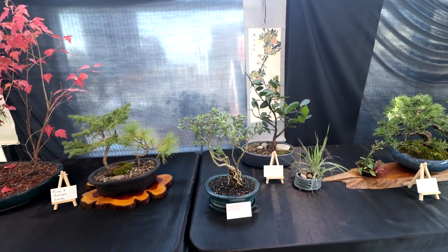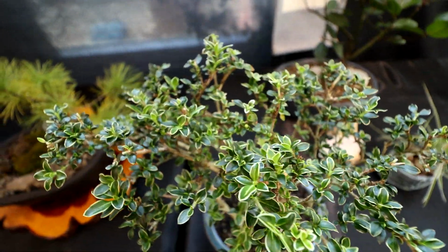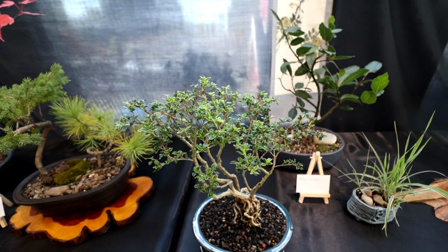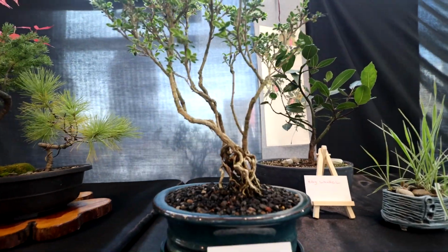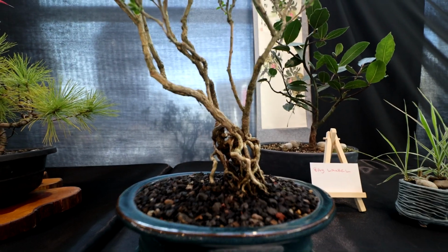Here is a variegated Serissa. So there's a look at the leaves. You can see the variegated colors in it. The light green, the whites, and the dark green. And these usually get a pink flower on them. So they're a little different from the green leaf ones, which usually get a white flower. And there's the exposed root style. They always get twisty roots, these Serissa.